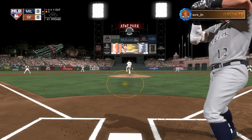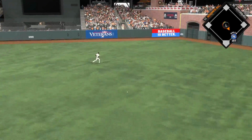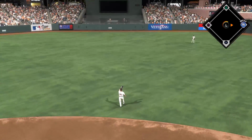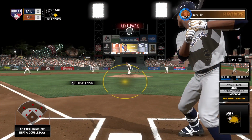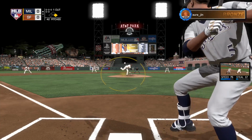Ready to deal. Here's the 1-1. Liner towards second. And that finds some outfield grass. It's a base hit. Here's the center fielder, Curtis Granderson, 0 for 1 here in the early going. Granderson. First delivery to him on the way.